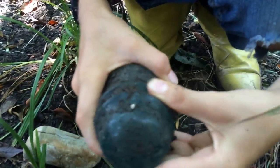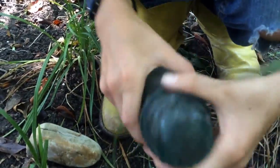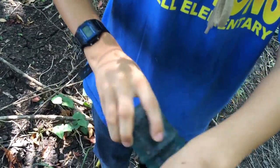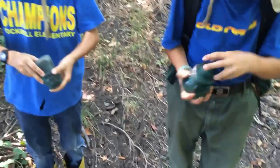Ooh, it's a really good one. Nice condition too. Awesome. And I don't know if I've seen this style from this area. I'm sure I've seen it before, like in a flea market or something. Pretty cool. Yep. Good find. All right, show them, guys.